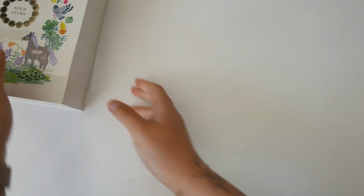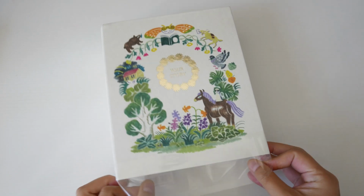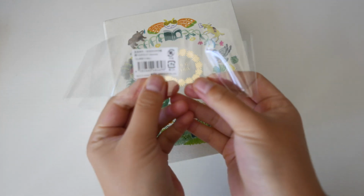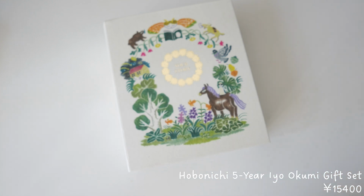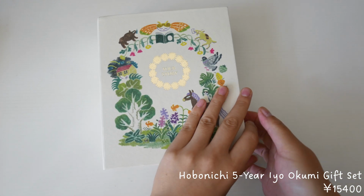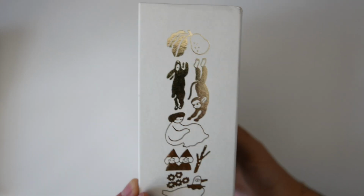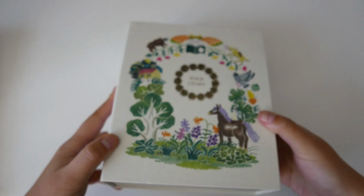And now for the main event, the 5-year journal Haconiwa gift set. I bought this gift box off the Amazon Japan store for 15,400 yen, which is what the price of the item in Japan is without a markup. This comes out to just under $109 with the exchange rate currently. This box set on the Hobonichi store is $140, so I definitely recommend going the Amazon route.